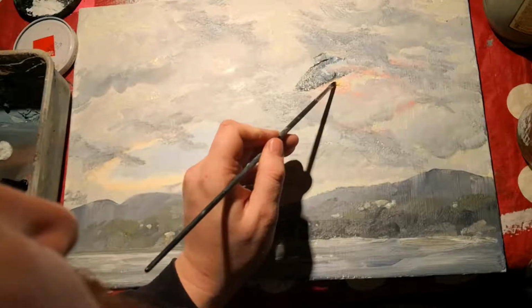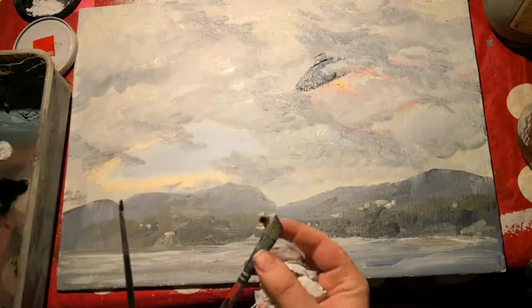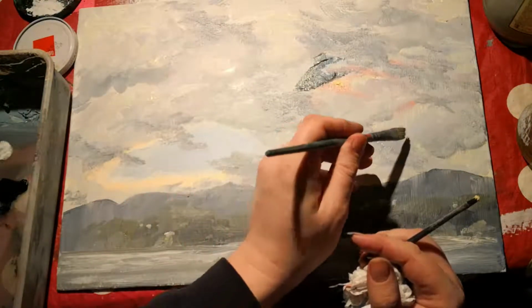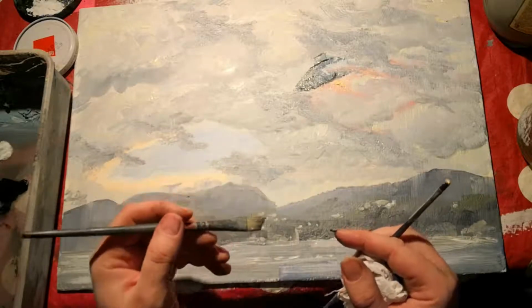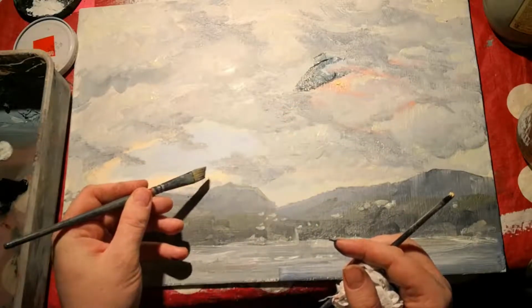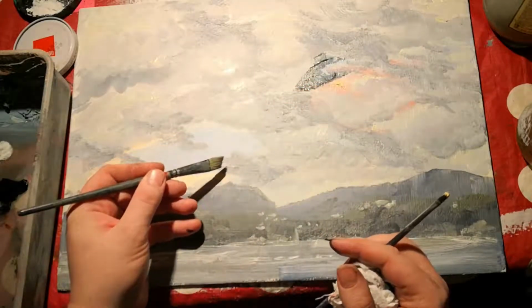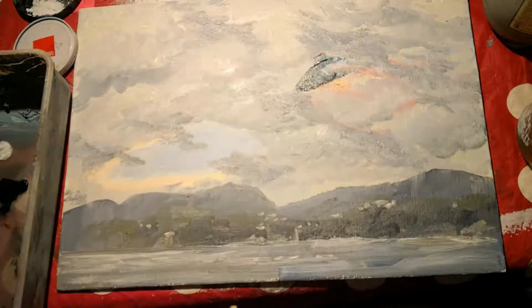What is the point of such a brush? Well, it's really good for doing straight lines. A straight one? This will split much less when you drag it. You're dragging it at an angle, and it will do that very, very well.